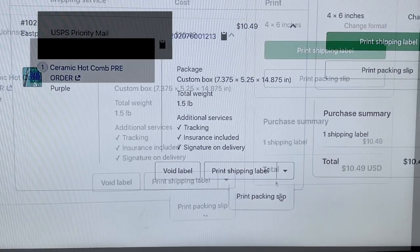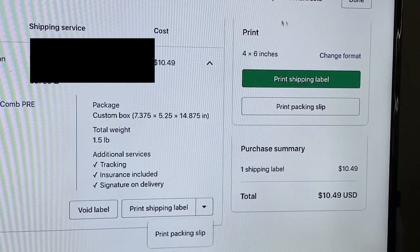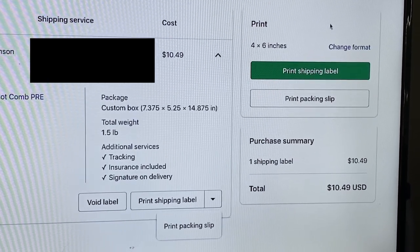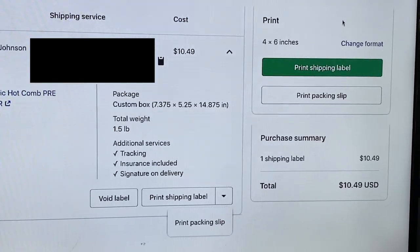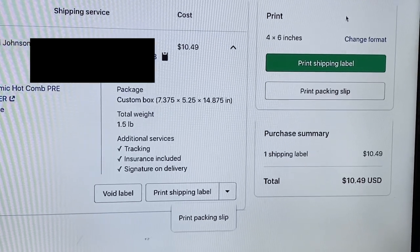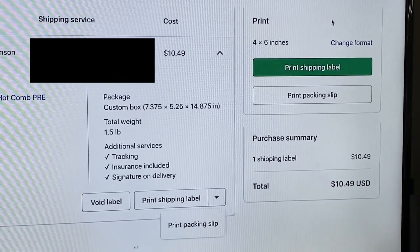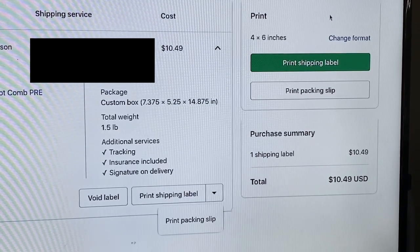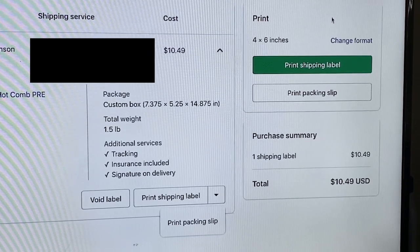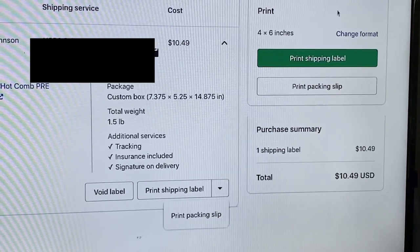Right here, this is extremely important if you have a thermal printer, which I have, the Rollo. It will also be linked down in my Amazon store. I highly recommend thermal printers. This isn't something that you need right away, but once your orders start picking up, I highly recommend this printer. It saves so much time. It does not use ink. Oh y'all, I love it. I love the Rollo.